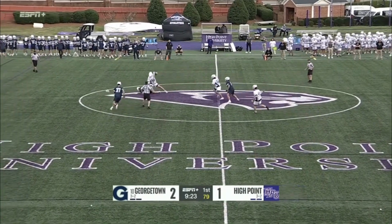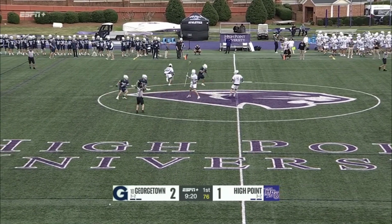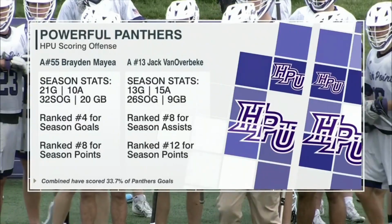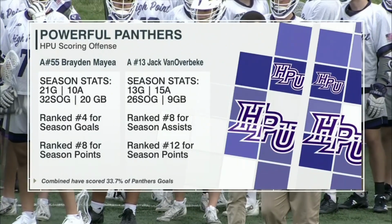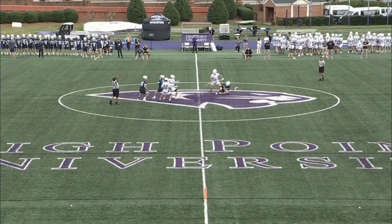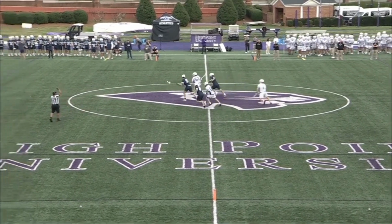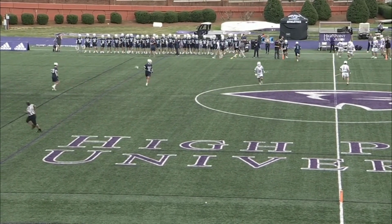Yeah, 21 goals, 10 assists. He's now got his 22nd on that one. Just a fantastic player, a guy who played box lacrosse his entire life. Got the stick skill record, and he's the man leading the charge for these two young men, Braden Maillet and Jack Finn Overback. 21 goals, that's 31 points throughout their 5-game slate so far. That is an incredible stat line to come across for Braden Maillet. They're the two biggest offensive players for this High Point Panther team. Just puts their team on their back sometimes.